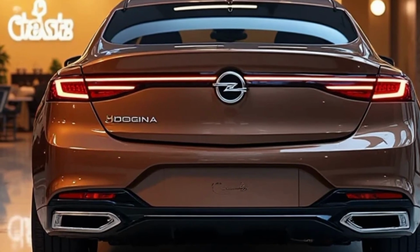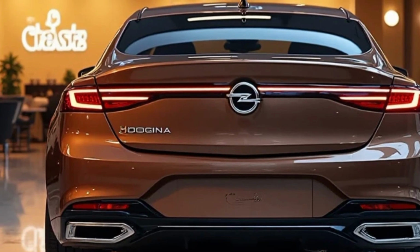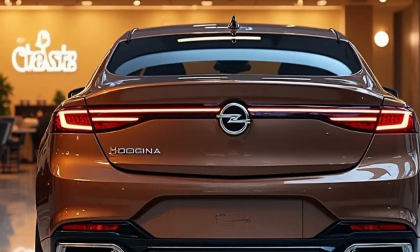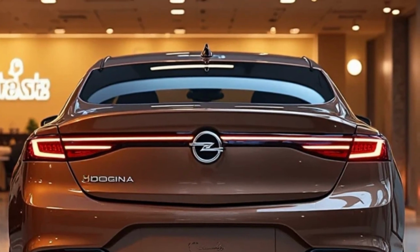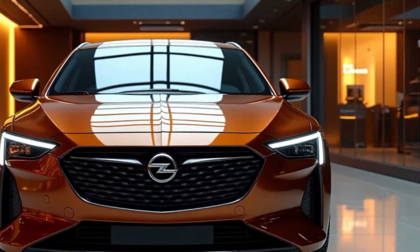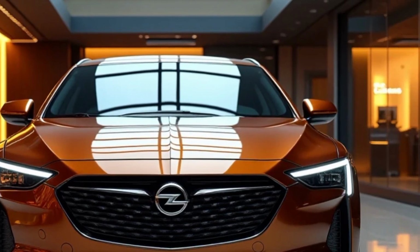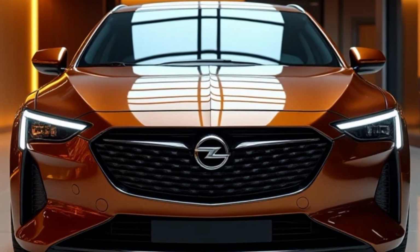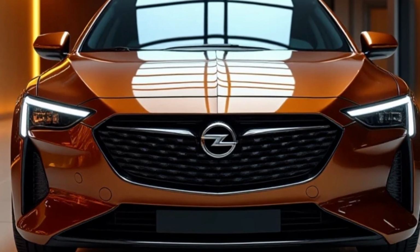The base petrol engine delivers an average of 6.5 liters per 100 kilometers, while the hybrid variant significantly reduces fuel consumption, making it an environmentally friendly option. Additionally, Opel has incorporated lightweight materials in the construction of the Insignia, improving efficiency without compromising structural integrity. The 2025 Opel Insignia is a refined, technologically advanced, and performance-driven sedan that caters to modern drivers.